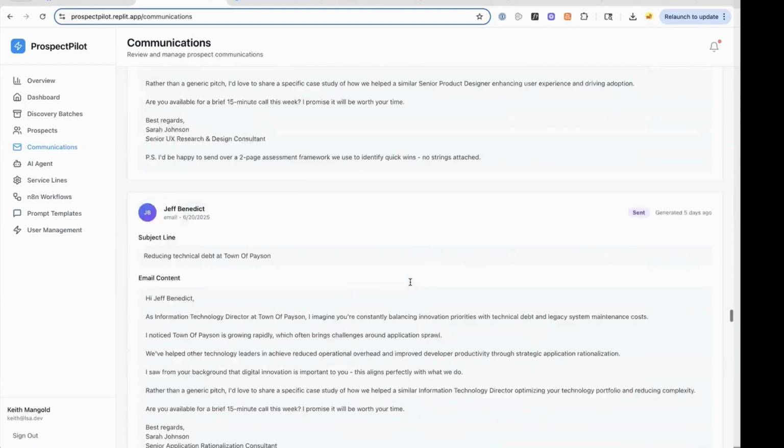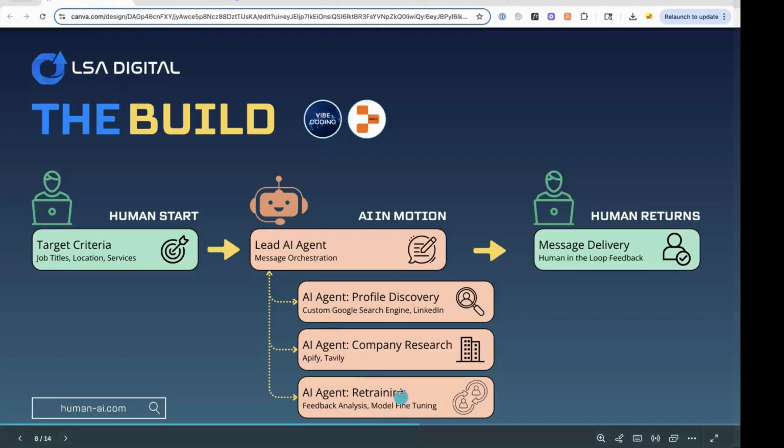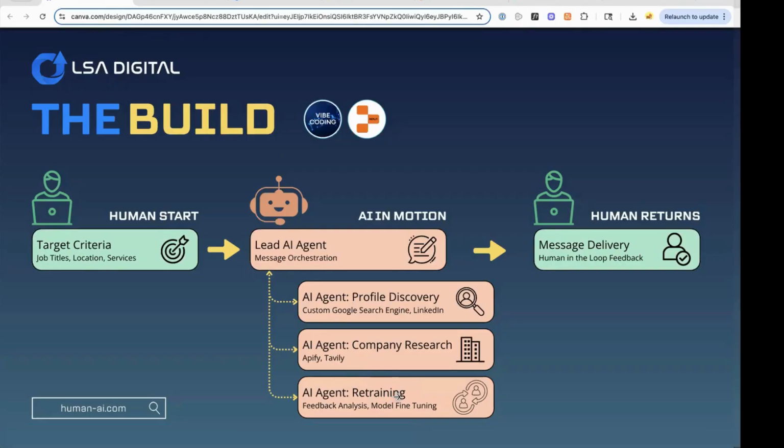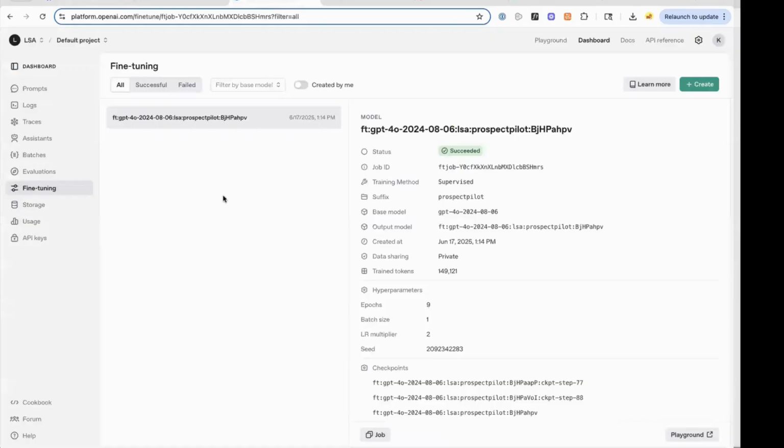There's another agent that goes behind the scenes, as we showed here, that over time will get that information. I think it does it every week right now. It'll get all that feedback that I gave it, and it'll build another fine-tuning model up in OpenAI to then keep training it over and over again, so that the next time we generate an email, it is a better fit for that potential target.